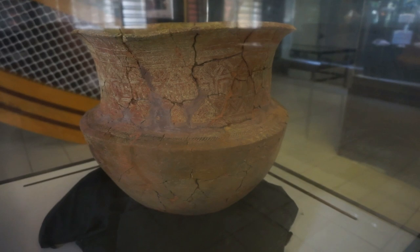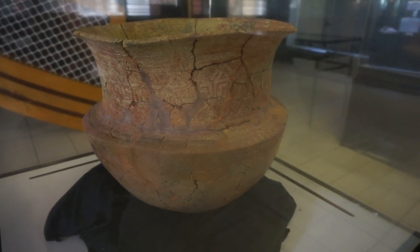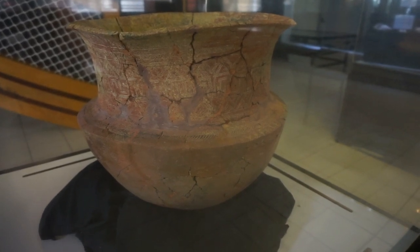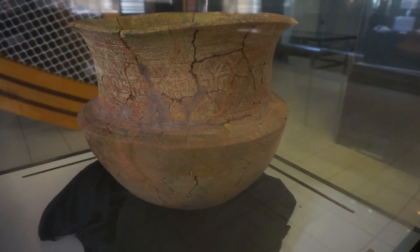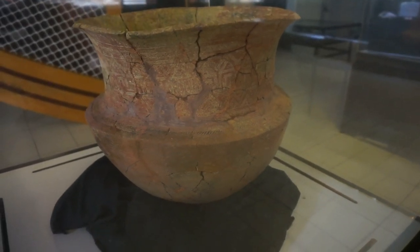So this is a Lapita clay pot from the Lapita people. Now the Lapita people, of course, were the first settlers of Melanesia. And Vanuatu, of course, is located in Melanesia in the Pacific Ocean. So these are the ancestors of Vanuatu. And they created these clay pots here.